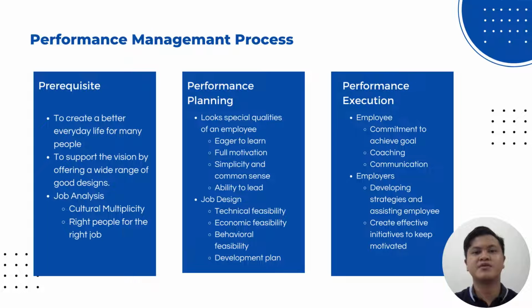IKEA emphasizes the importance of effective employee communications. They are free to express their concerns about their jobs and the company.